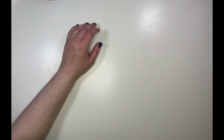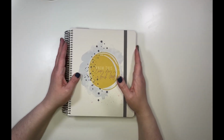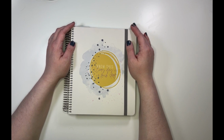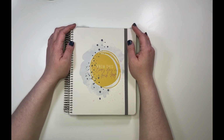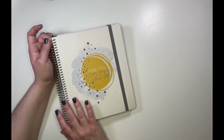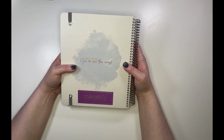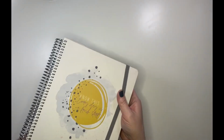But that's it, folks. That's what we have for you. Again, this is my planner for this year. Know this: every day is a fresh start. And it is. And I'm hoping this is going to be a good reminder of that, because every day can be hard, or every day can not be hard, and some days you just need to remind yourself that a fresh start is important, and some days you need to remind yourself that you are enough. So that's where we are for this section of it.